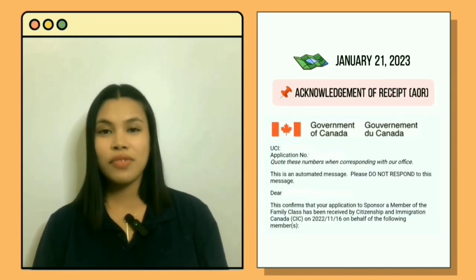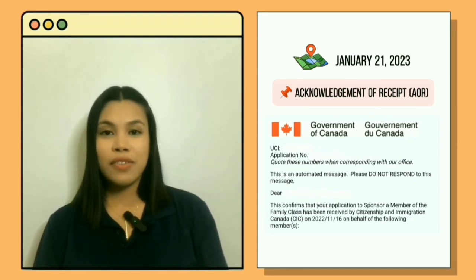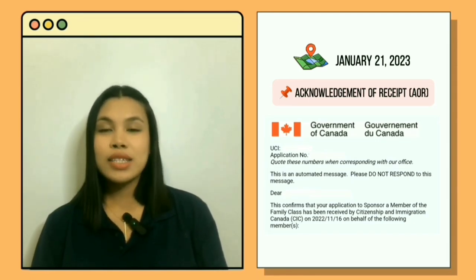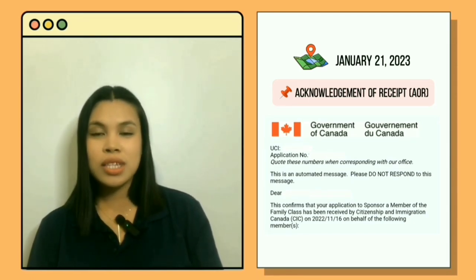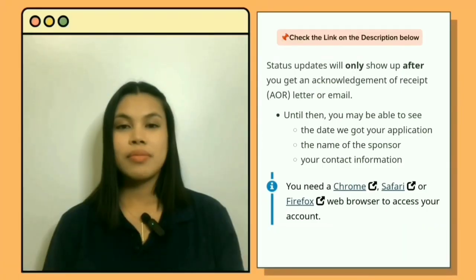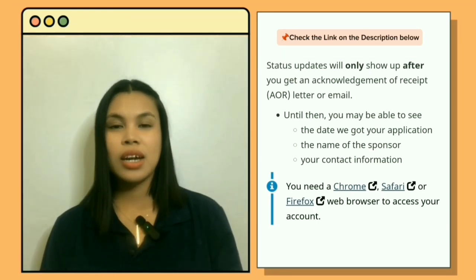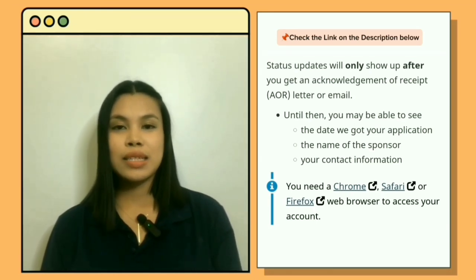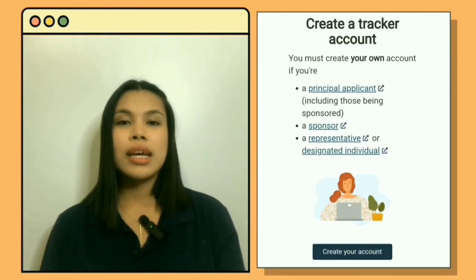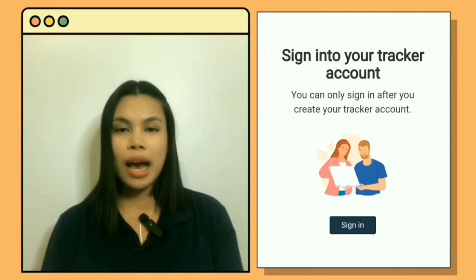This is a confirmation that the application submitted has already been received by immigration, which also means that I submitted all the requested documents and I did all the procedures correctly. By this time, status updates will show up in the PR tracker. So to check the status of my application, I created a new account in the application status tracker and signed in to my account from time to time.